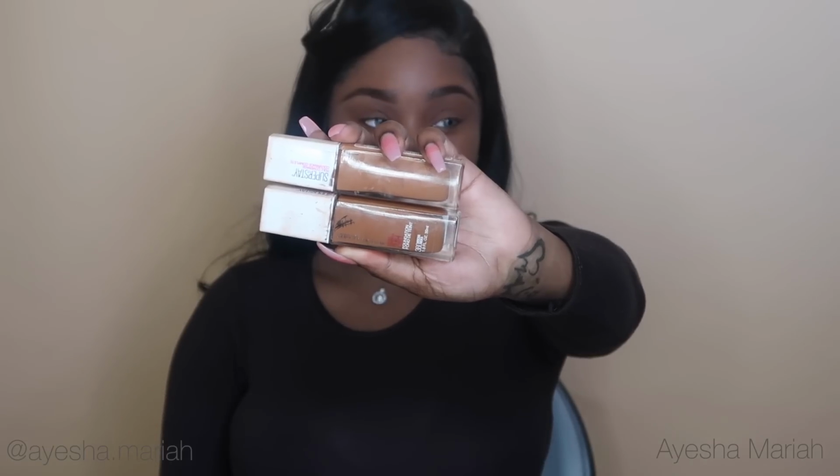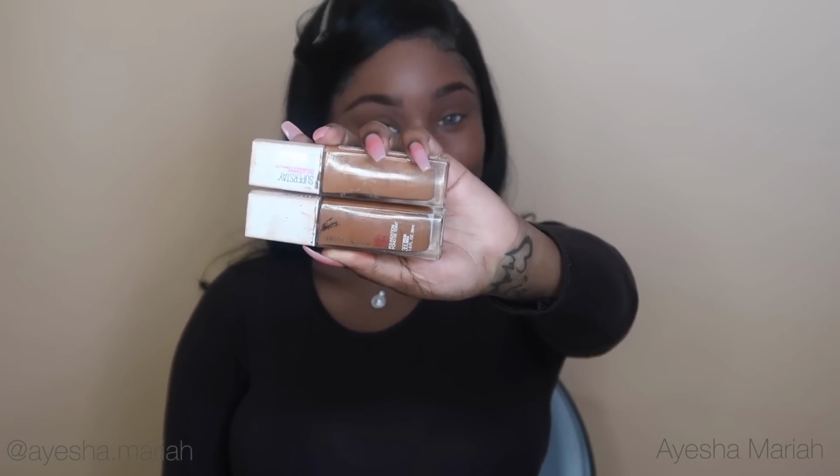Now for foundation, I'm going to be using my holy grail. Literally, I wear this foundation every day, almost every occasion. I just love this foundation. I love the way it wears. I stand for it. I am a true fan of this foundation. And this is the Maybelline Super Stay Full Coverage 24-Hour Foundation. This foundation right here, bomb.